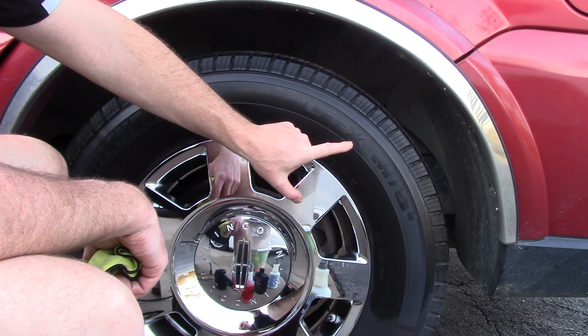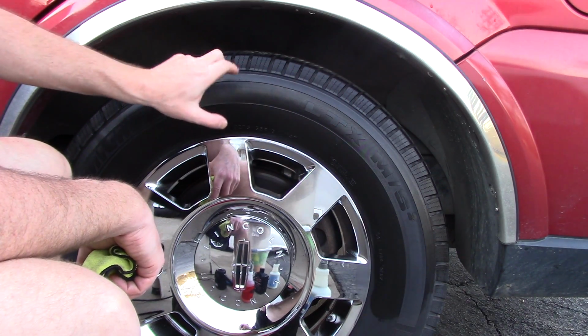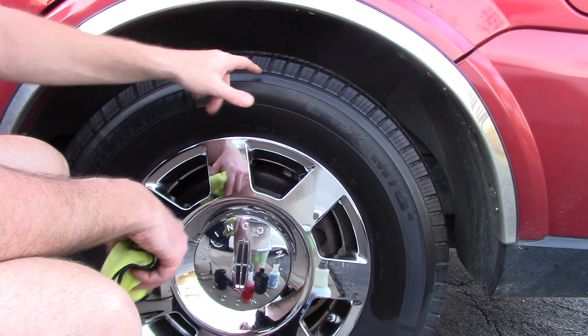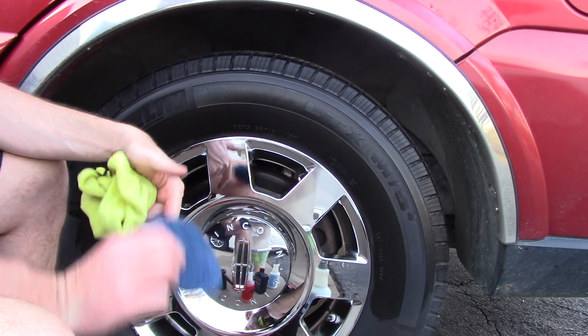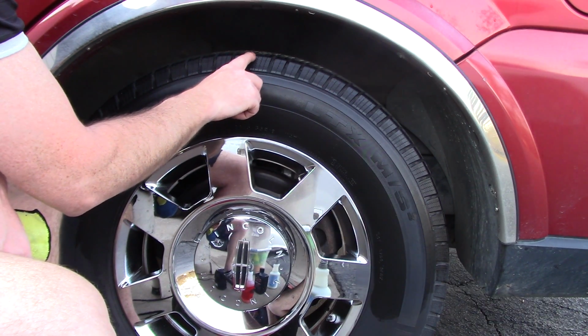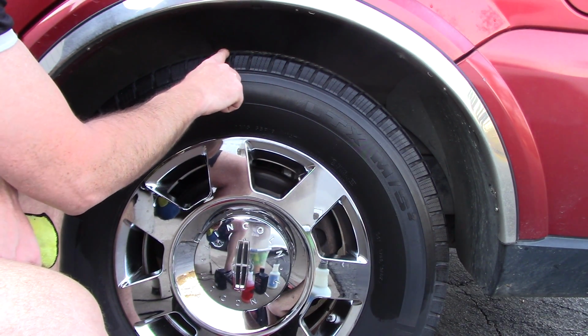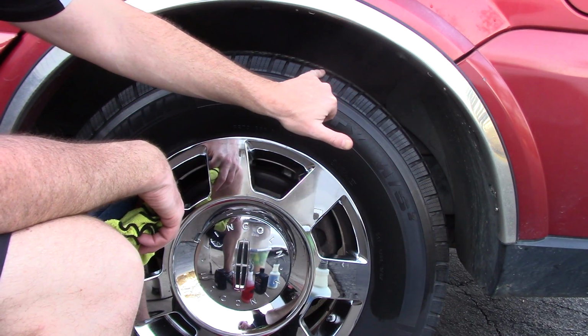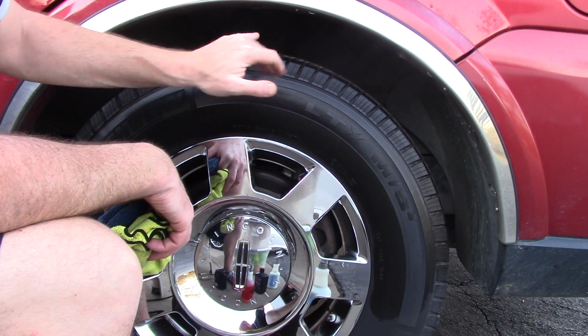The other point I want to bring out before I end this video is how far up the sidewall do you actually want to dress the tire? For me, when I'm dressing a tire, I actually want to go a little bit over the sidewall and a little bit onto the top tread of the tire. Some people ask me, why do I do that? Well, I'll put a little bit of dressing towards the top of the treads, and there's a reason for this.